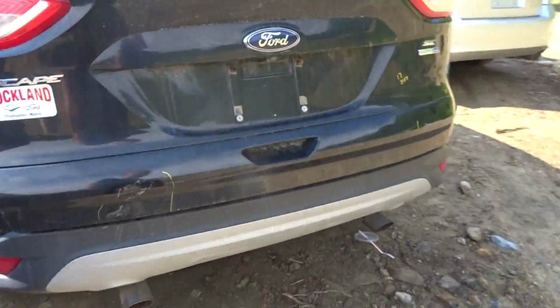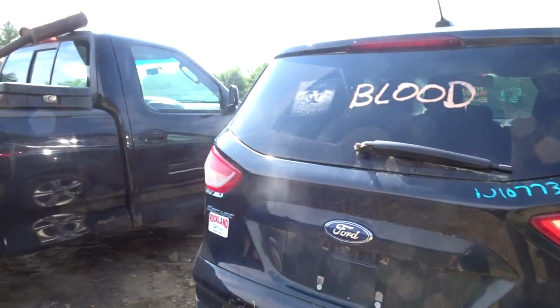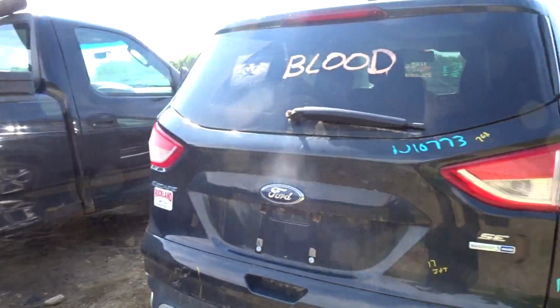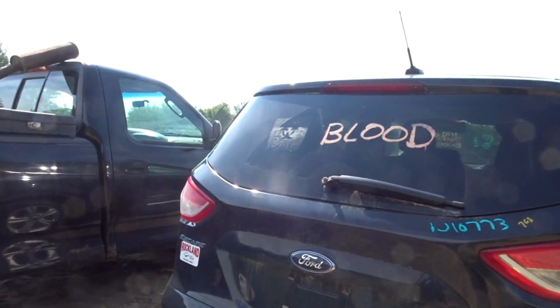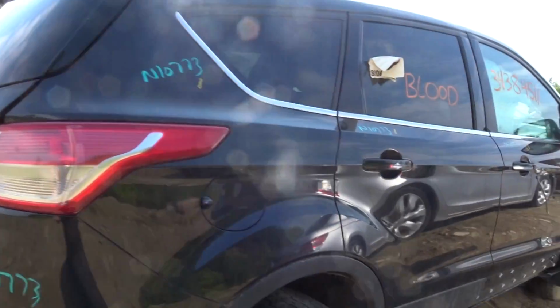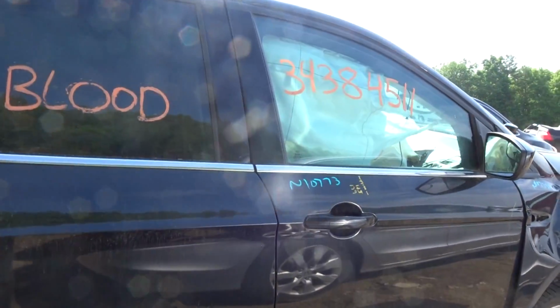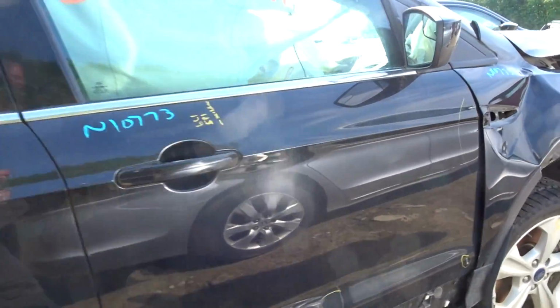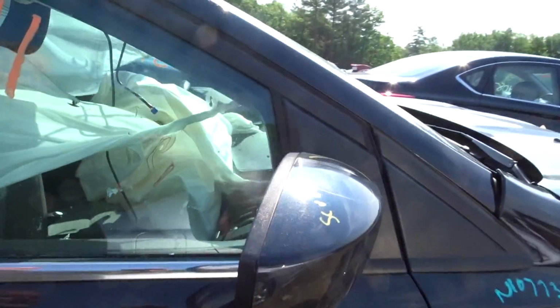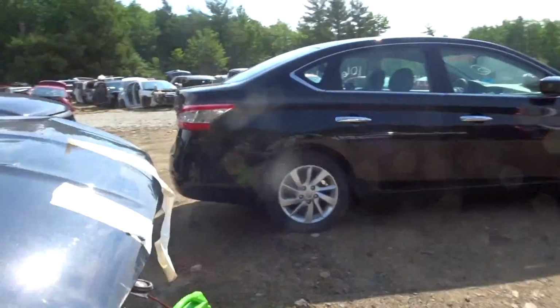I got an NIQ rear bumper cover with a couple of gouges, but it's black and it will go right in your car. I got a gate with a couple of gouges in the plastic, clean, with camera hinges. I got a right rear quarter. I got a clean right rear door. I got a front right door with a couple of pings in it, missing the lower molding. We're not doing anything with the right front suspension. I got a power mirror with a scuff.